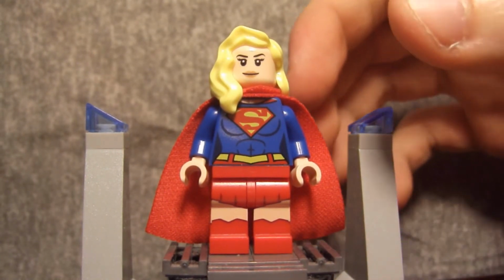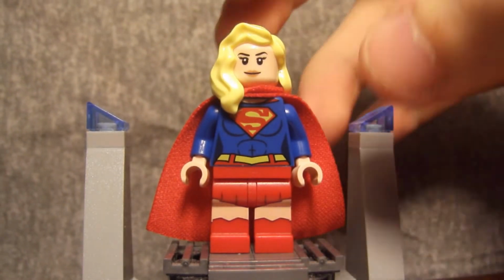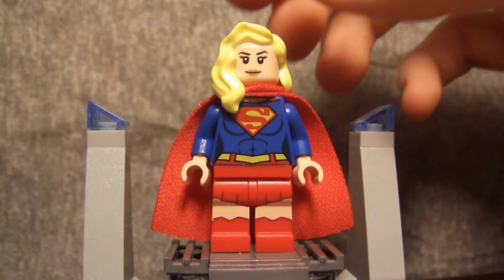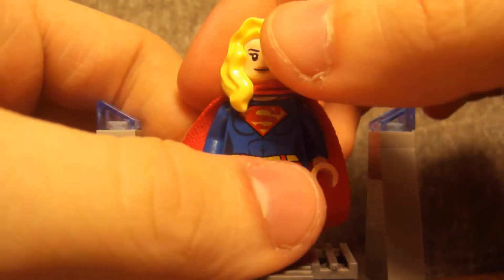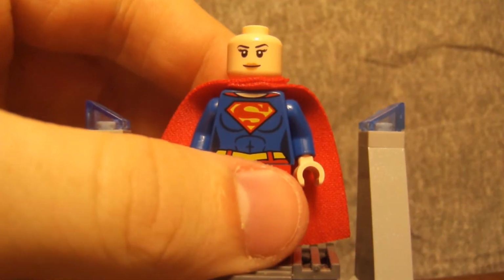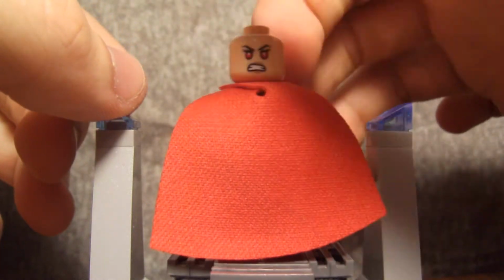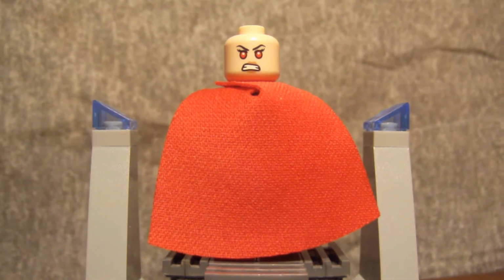The design of her is beautiful. I'm really glad they didn't go with the New 52 design of her. Same goes for Superman, I guess, but for her mainly. I love this design. She has obviously the same exact cape as Superman. I heard you have to be very, very careful, once again, thanks Joe, about removing your hairpiece because of the way her hair goes over the cape or something like that. But we got this beautiful face on the front of her just smiling, and then of course she also has her laser beam heat vision eyes, which is really cool.